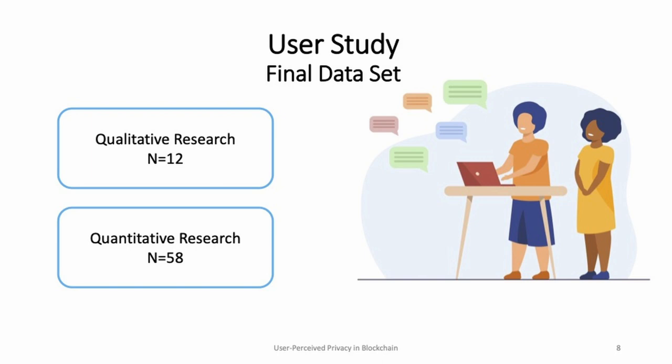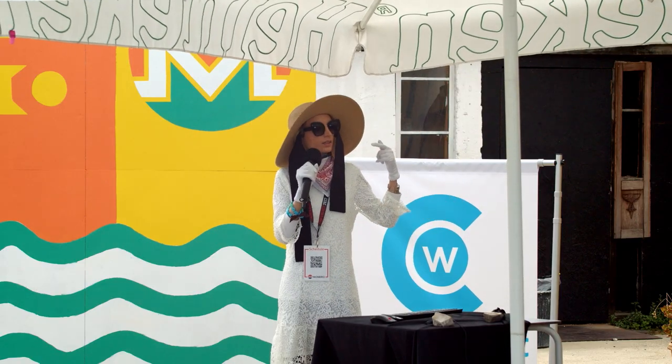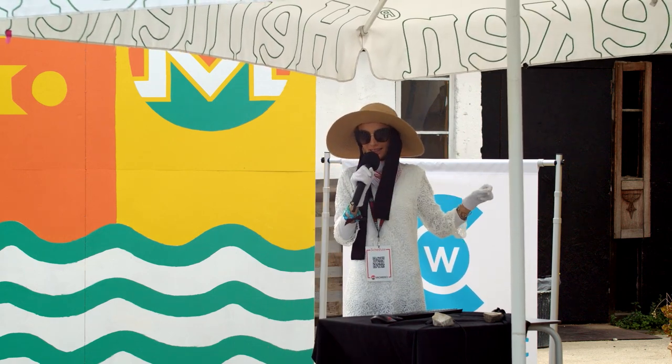And here is a simple Bitcoin transaction, and you are familiar with that, that Bitcoin can have lots of inputs, and then whenever you spend money, the remainder will be sent back to you by a change address.